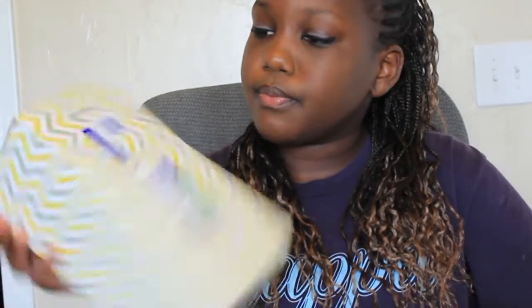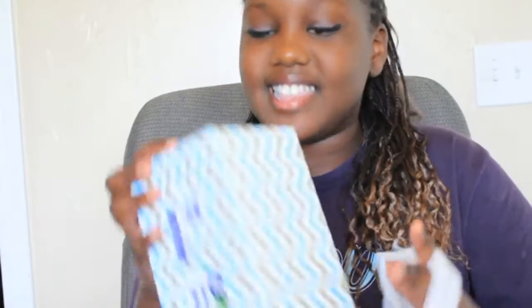For our teachers, I got just tissue boxes. And I got chevron because I want to be cute when I give these to my teachers. And then I got blue and gray. And then some girl stuff.